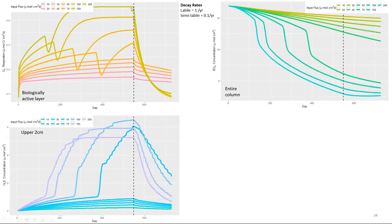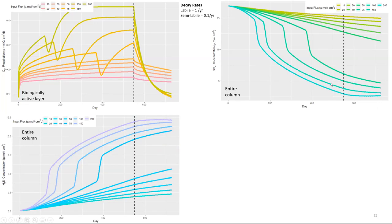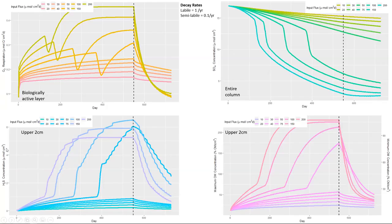This dashed line is the period of fallowing, so 6 months. This is our active farm, and then our fallowing period right here. H2S represents both HS and H2S, our dissolved sulfide concentrations. You can see quite a rapid drop once fallowing begins at these high flux levels, and that initially seems quite positive, but it's actually because sulfates are not available in those upper 2 centimeters. This one right here was the upper 2 centimeters, but when we look at the entire column, we can see that the hydrogen sulfide is increasing throughout the entire column, even down here at the lower input flux rates.